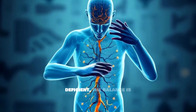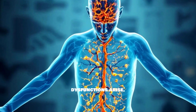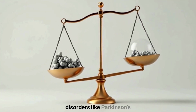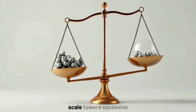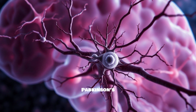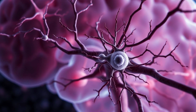If either neurotransmitter becomes dominant or deficient, the balance is disrupted and motor dysfunctions arise. This dynamic is central to understanding motor disorders like Parkinson's disease, where the reduction in dopamine tips the scale toward excessive cholinergic inhibition. Parkinson's disease: loss of dopaminergic control.